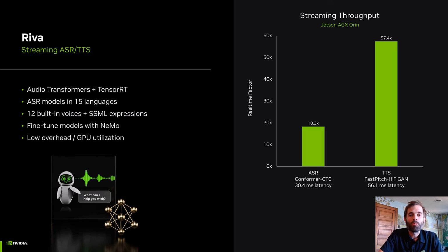Another really cool thing that Riva has is what are called SSML expressions for TTS. So you can speed up or slow down, change the pitch, or add in emojis or laughs, all types of cool things to make the voice sound more realistic. And overall, it sounds really good for just being done on an edge device locally. None of the demos that I've showed you so far rely on any cloud compute or off-board compute whatsoever. You can run these entirely without any internet connection once you download the containers or have your application built.